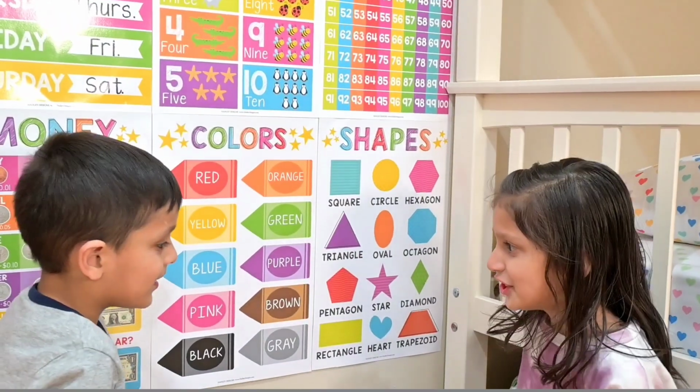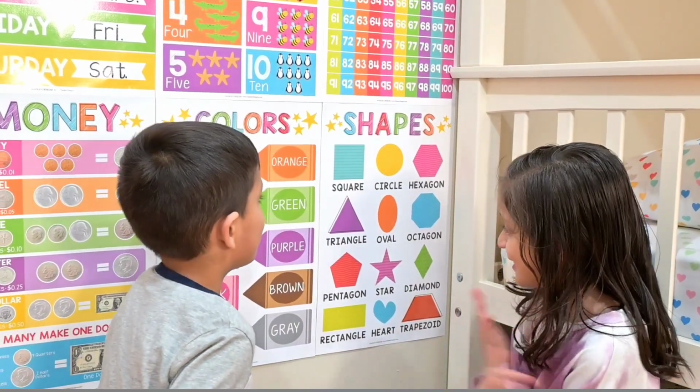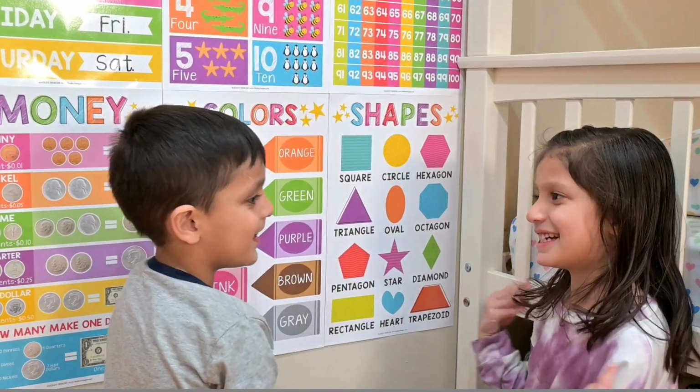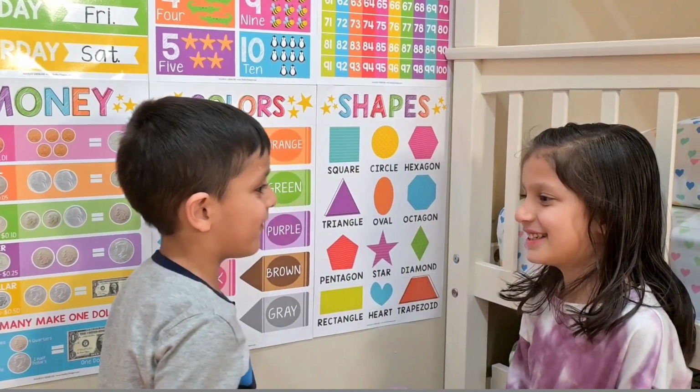Trapezoid. Anna, what shape is your favorite? Circle. Your favorite shape is circle. And what's your favorite shape?